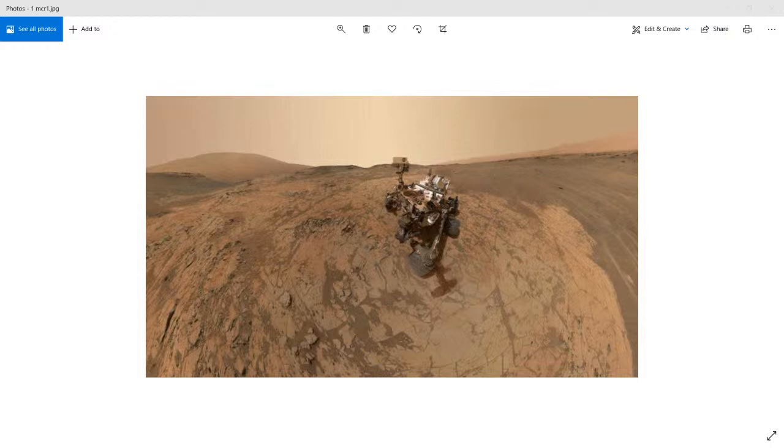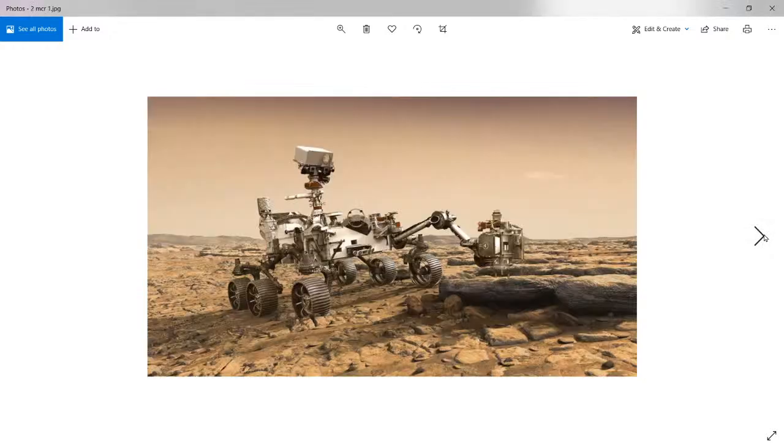Okay, so Curiosity, the rover that's been exploring the planet Mars since it touched down on the red planet on August the 6th, 2012, just celebrated its 3,000th day on Mars on January 12th, 2021. It's important to note that those are Martian days we're talking about, which are known as sols, and they last 24 hours and 40 minutes, actually.